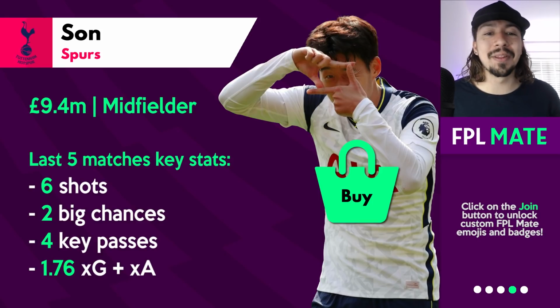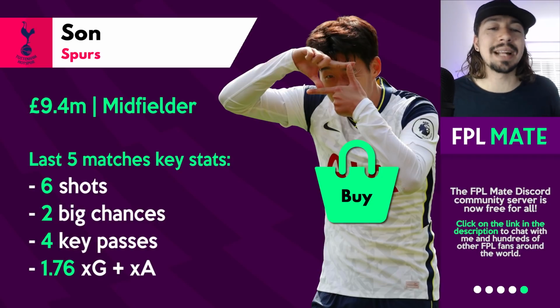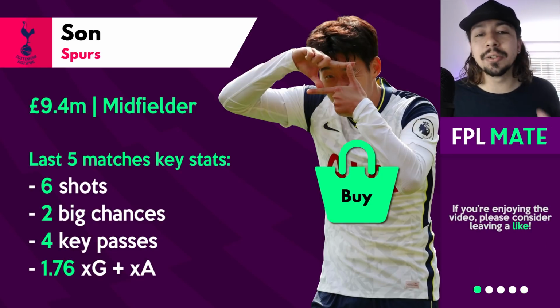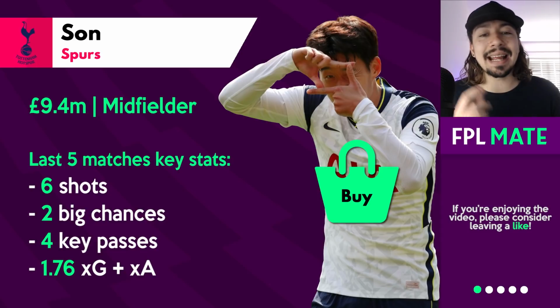So our first buy for the game week is Heung-min Son. I know this is probably not as differential as a lot of the people I usually put in this list. About 40% of you watching this will probably already have Son, but that still leaves 60% of you who won't have him. And that includes all of you guys who have sold him recently. And to be fair, I've put him in my keep list for a while now, awaiting this game week. But the double game week is here.